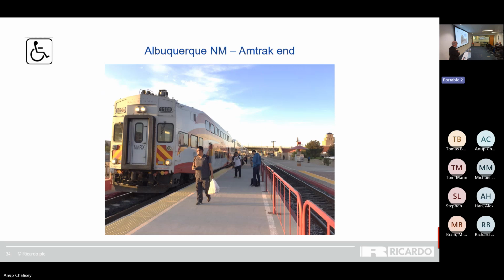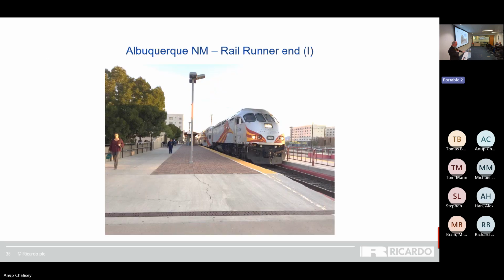And you can see it's got a crossing down there. If we go to the next one, you see it's got a crossing where I'm stood, and that's the other end of a commuter train. And that's looking along the commuter part of the station. You can see the railing there at the back of the platform.